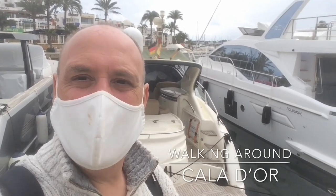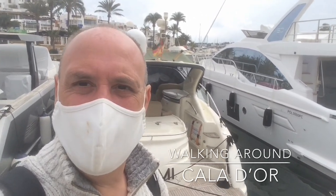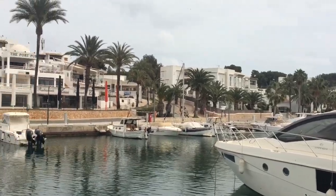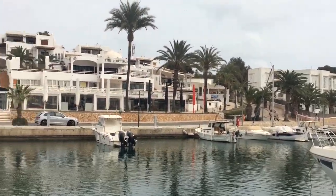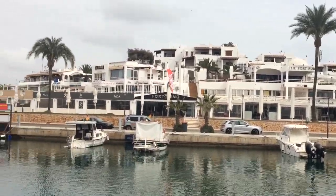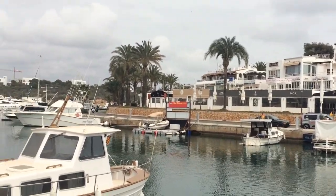I'm Andrew and today we're at CALA. Come and see what it has to offer. CALA is located on the east coast, and I've decided to start off today with the port, looking at some of the boats, the restaurants and everything else it has to offer down here, and then we'll adventure a bit more into the town.